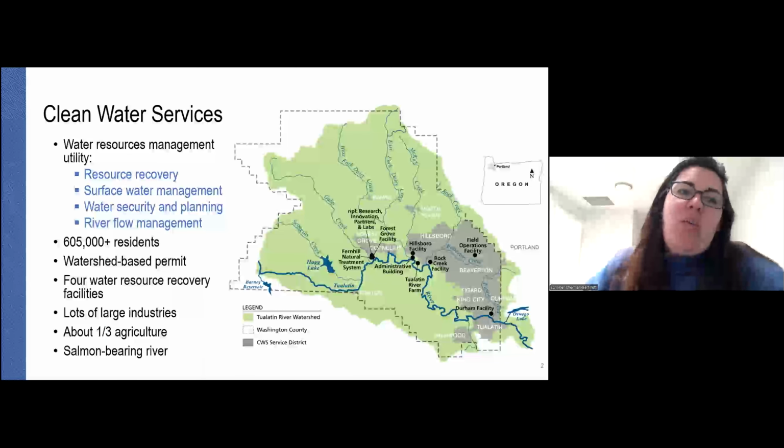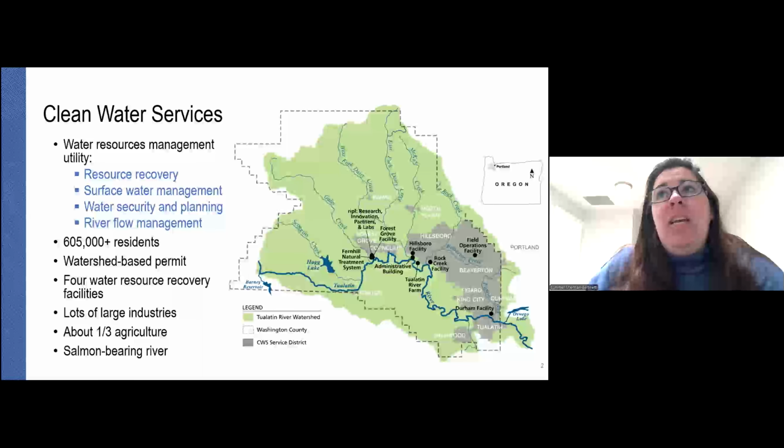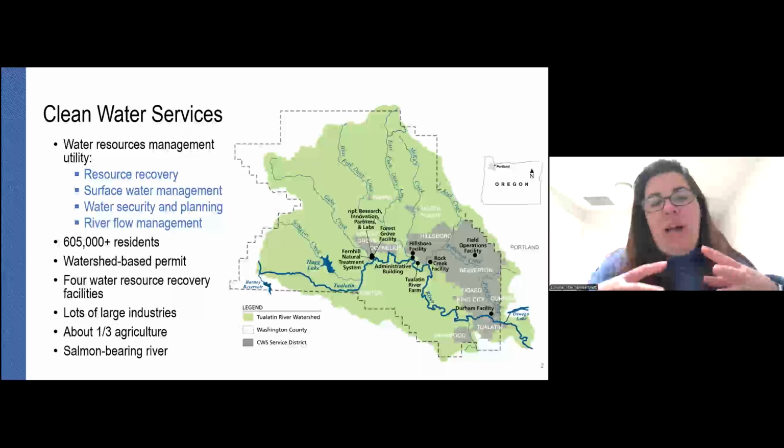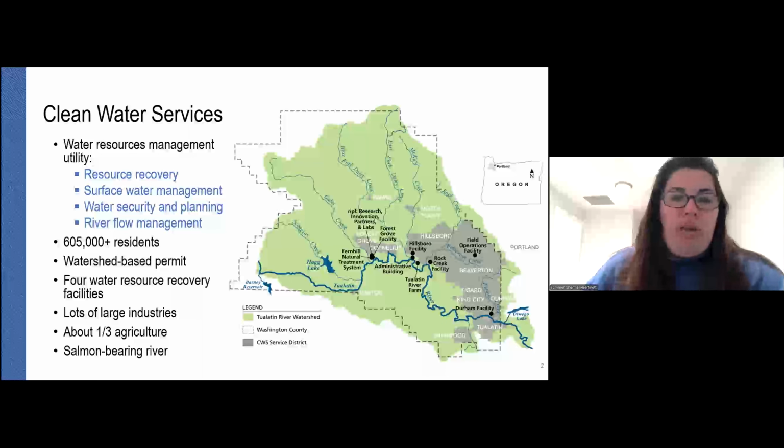Clean Water Services is a water resource management utility. We do resource recovery, or wastewater, and surface water management, aka stormwater. We also do water security and planning and river flow management for the Tualatin River. We service 600,000 plus residents, and we have a watershed based permit from 2004, the first NPDES permit which combined all of our treatment plants and stormwater under one watershed based permit.